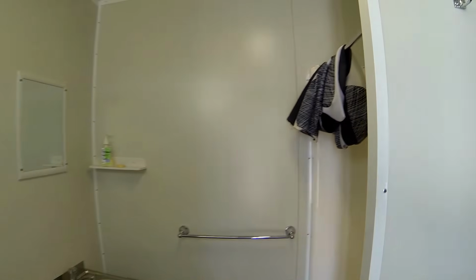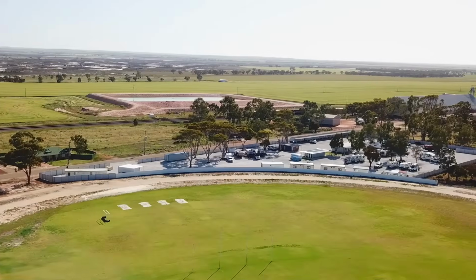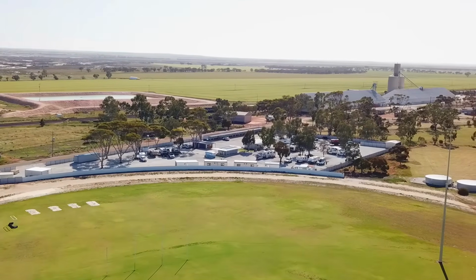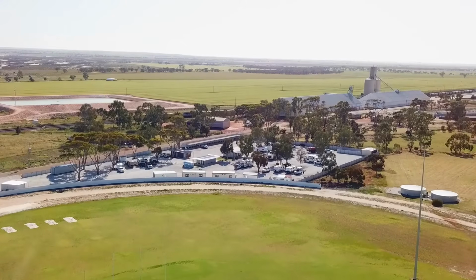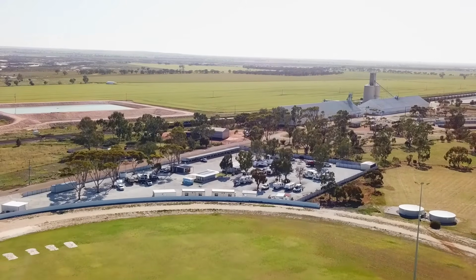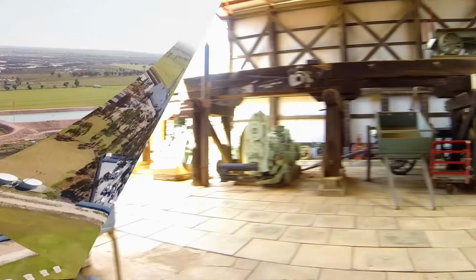It's not far to walk into town, especially if you're going to the pub, and the sports field is just right behind, and there's a gate leading out onto that. So if you want to go and walk the dogs or run the kids, it's a perfect spot.